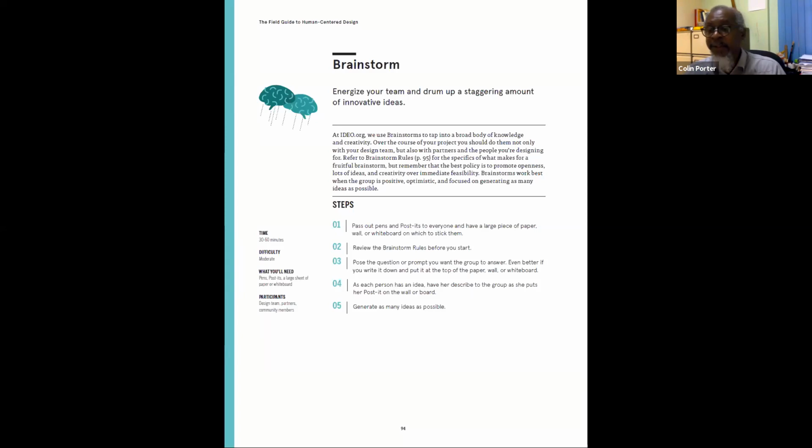Brainstorming is not meant to be a one-off activity either, but something that you should be doing constantly, depending on the life of your project or the product you're developing. It's something that you should come back to over and over and over, right? And in the field guide here, there are some brainstorm rules that they articulate which can guide you on how to conduct a proper brainstorming session. And we know some of them.